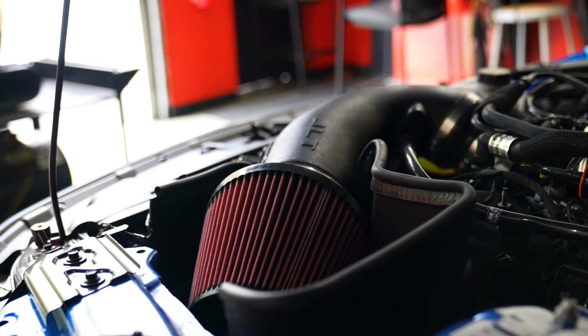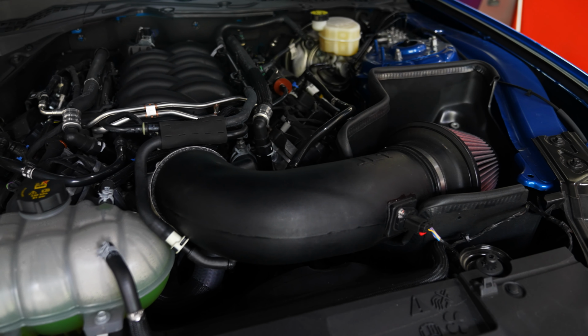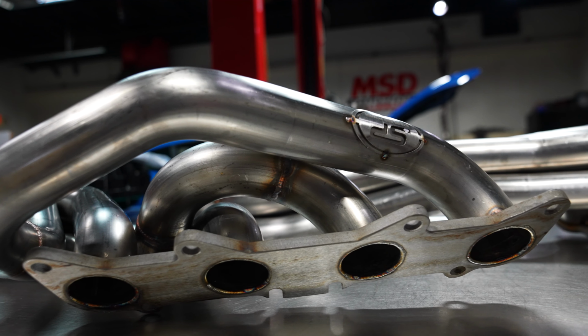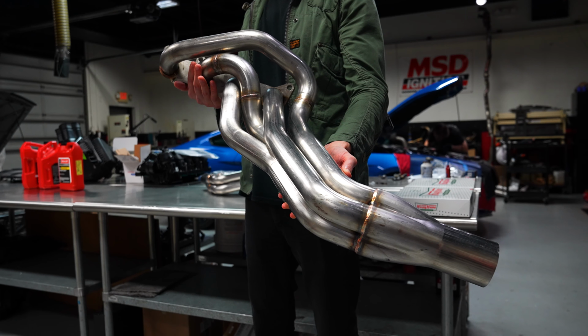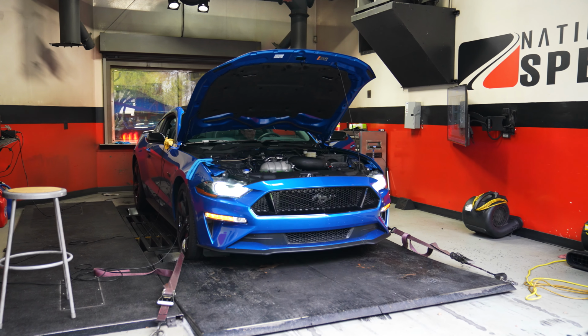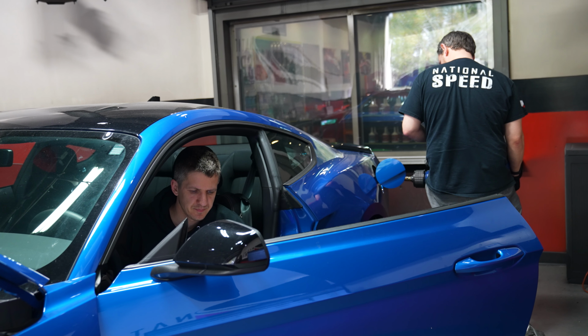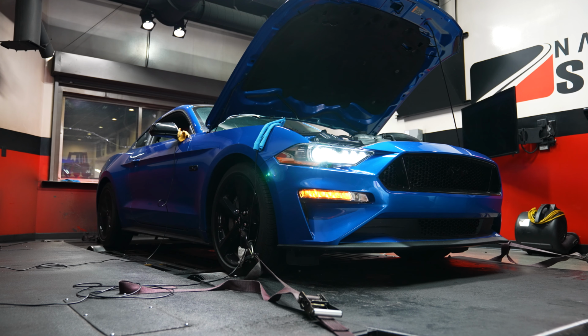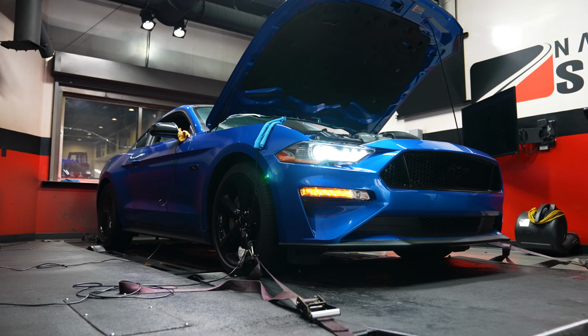First, this car is equipped with our Stage 2 naturally aspirated package, which includes a JLT performance air intake system, stainless power long tube headers, and a custom calibration by HP Tuners. This car also has our optional flex fuel calibration and is currently running full E85. And with that, let's see where our baseline is.